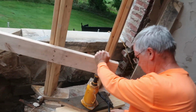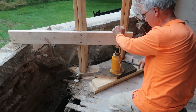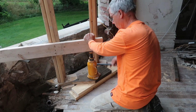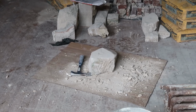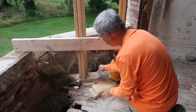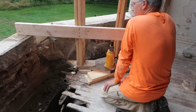So where Fink's over here playing with floor jacks and stuff, I'm over here making a mess. I'm just cleaning off the old mortar off the facade. Is it going up at all? Yep. Good. That's good.